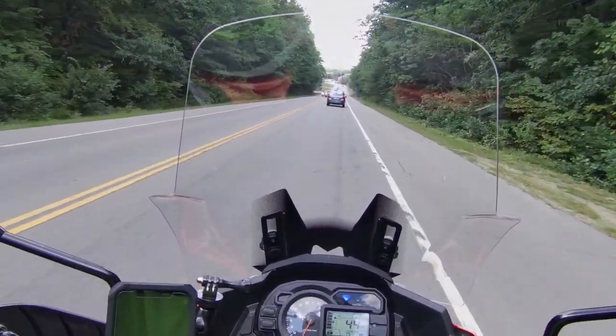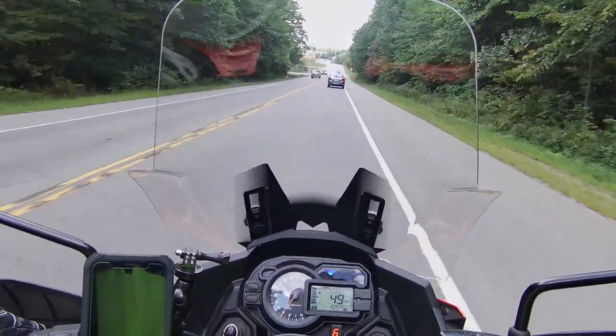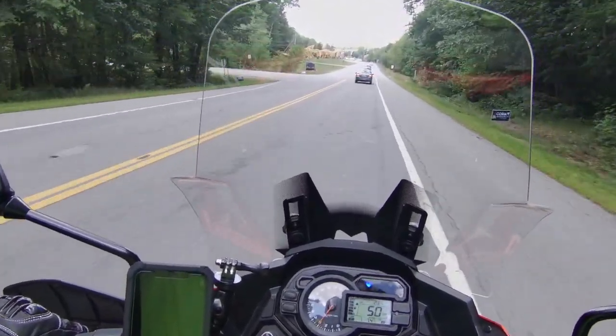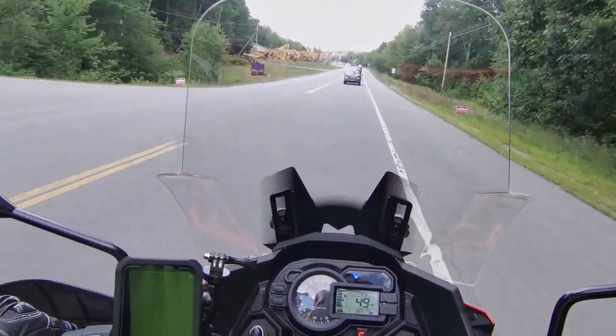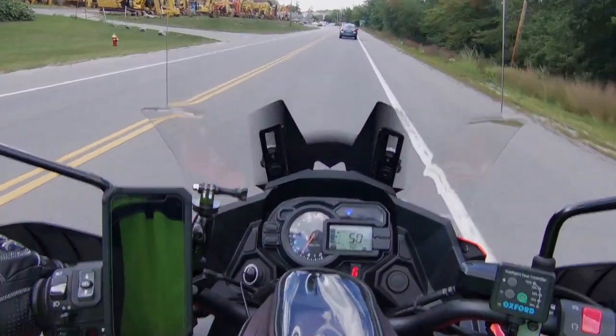Here we are coming down the hill into Manchester. 40-mile-an-hour road, whatever, we need to go down 50 on it. Whoa. That was one brewery there, Long Blue Cat.